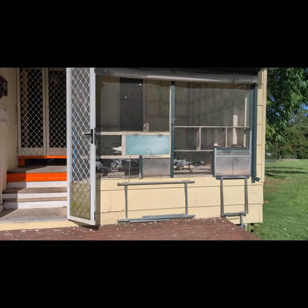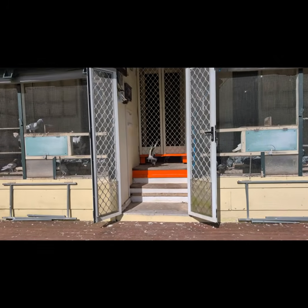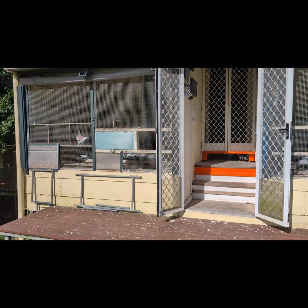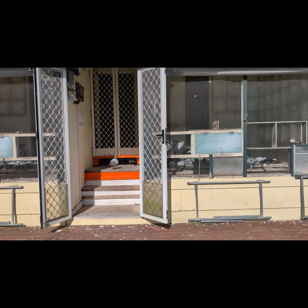That's it, food's in there. Come home, they're eating. Back of the loft is open, so they can all get in the back and play boys and girls, mummies and daddies.